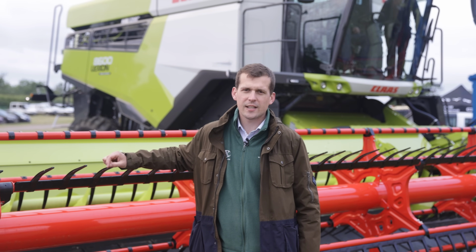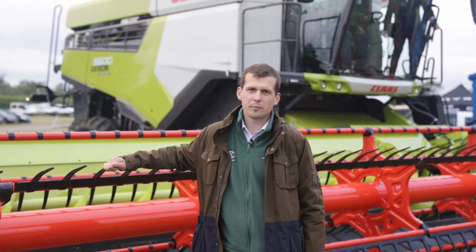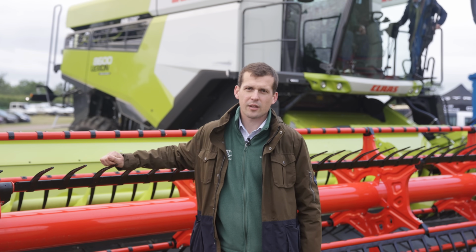We had a great day at CLAAS UK at Saxham yesterday, learnt lots about our new machines and really excited to see the performance improvements this coming harvest.